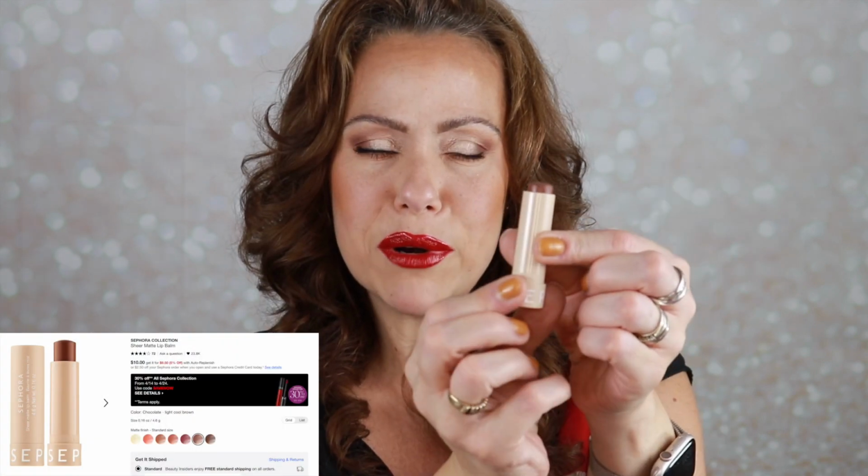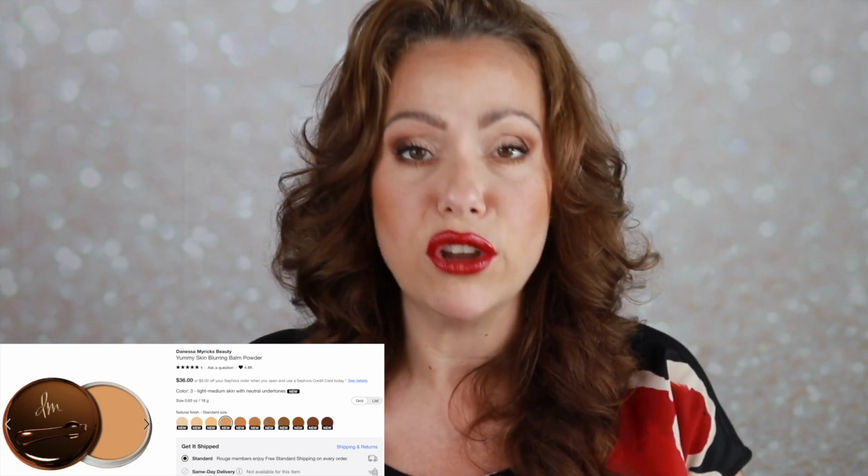I picked up one of these Sephora matte lipsticks. If you are a lip balm person and you want something that's going to be moisturizing with a little bit of tint, this might be worth it, and the packaging is cute. Foundations, how could I forget to recommend my Danessa Myricks Yummy Skin Blurring Balm Powder. Of course I love that. I find myself hoarding it, which is silly. I could buy it at a discount, but instead what I did was I picked up the shade Universal to use as a primer.